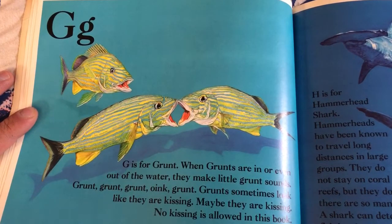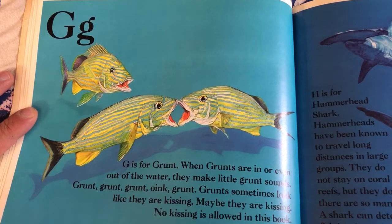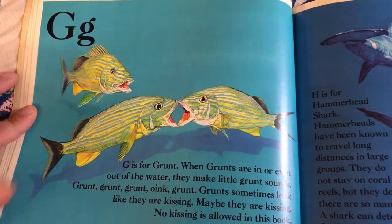G is for grunt. When grunts are in or even out of the water, they make little grunt sounds. Grunt, grunt, grunt, grunt, oink, oink, grunt. Grunts sometimes look like they are kissing. Maybe they are kissing. No kissing is allowed in this book.